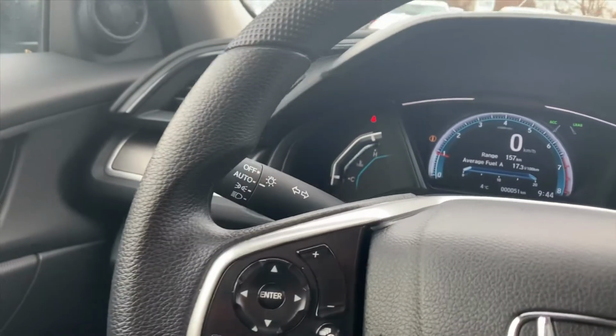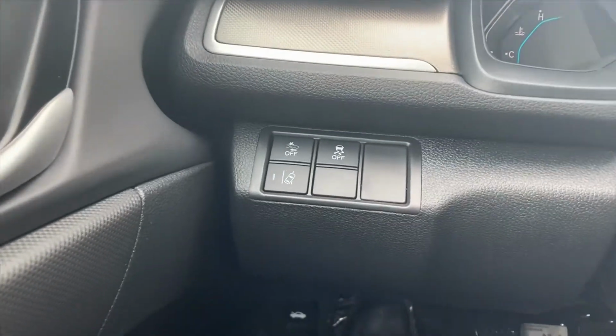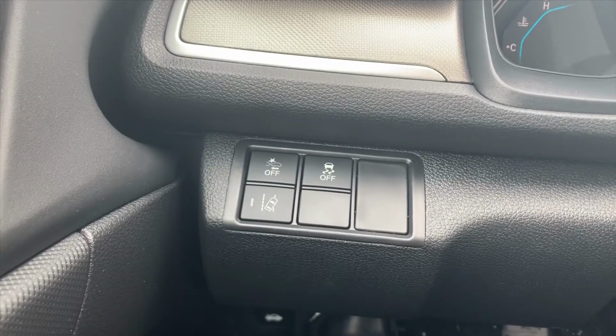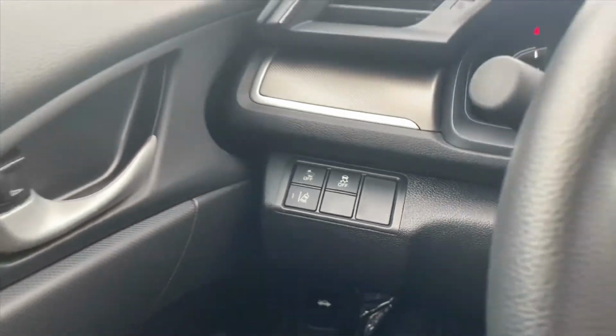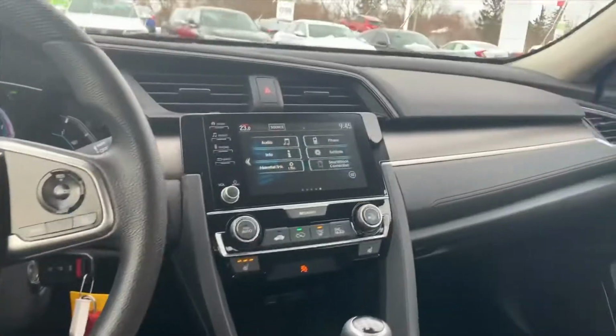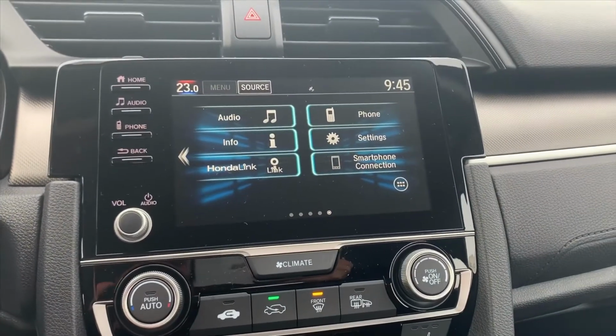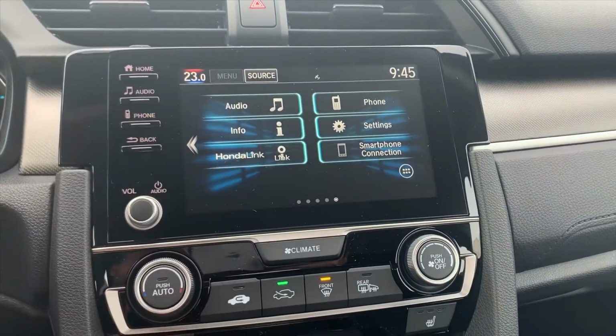You have automatic headlights. And just down below, more of your Honda sensing features. You have your forward collision warning, lane mitigation, and of course your traction control. And on the door, your power mirror and window switches. On the dash, you have this absolutely gorgeous touchscreen display. It's very user-friendly and fully customizable. You can change where these buttons are located.